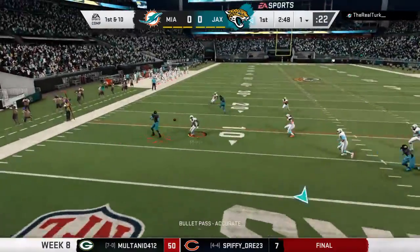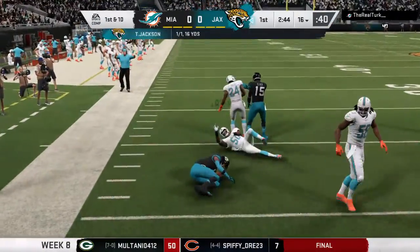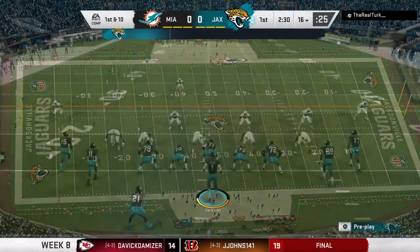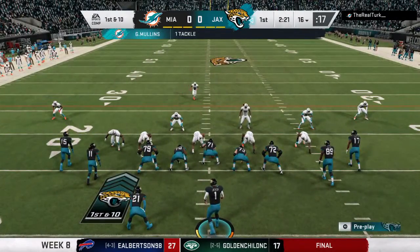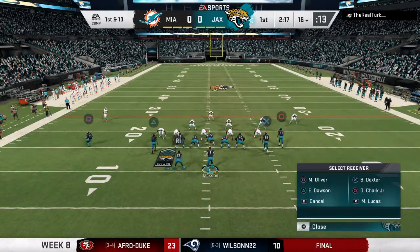Throwing now, Jackson on first down. Throw left side complete. It's Dawson. And they'll get him down up past the 15-yard line. 16 yards that time on the pickup for the Jags and a first down. So that last play gives them a little more space now. Here's 1st and 10 at the 16-yard line.